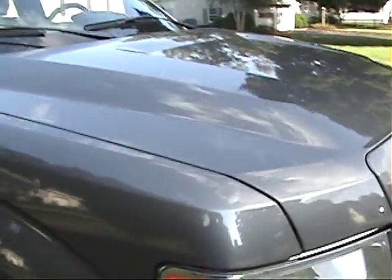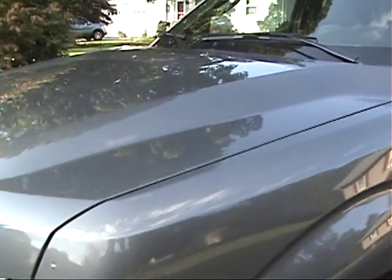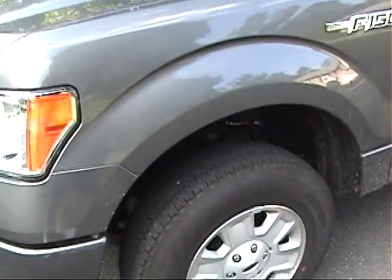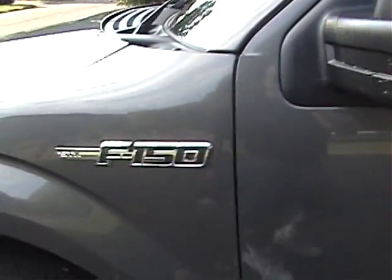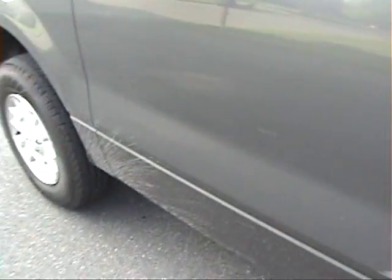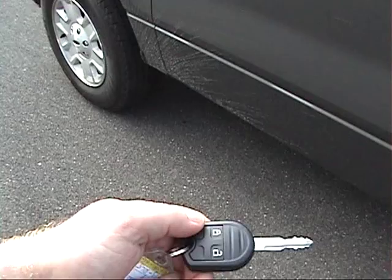This truck rides really well, it handles well, it steers well. I'm quite impressed. I think it's got rack and pinion steering, but I'm not sure. It has very quick steering. Okay, this is what the key looks like. Has remote keyless.